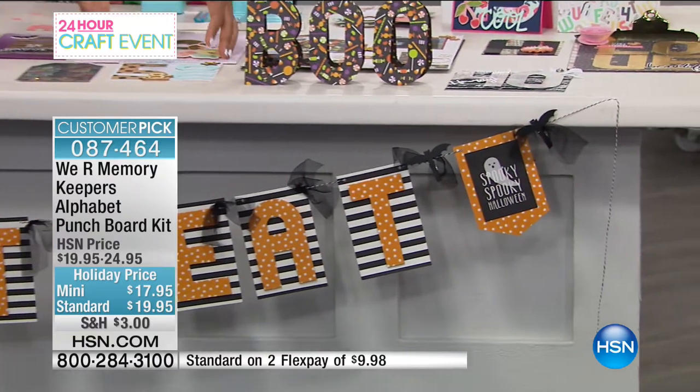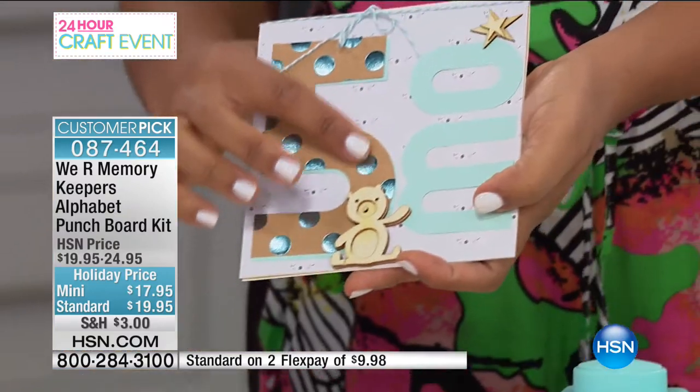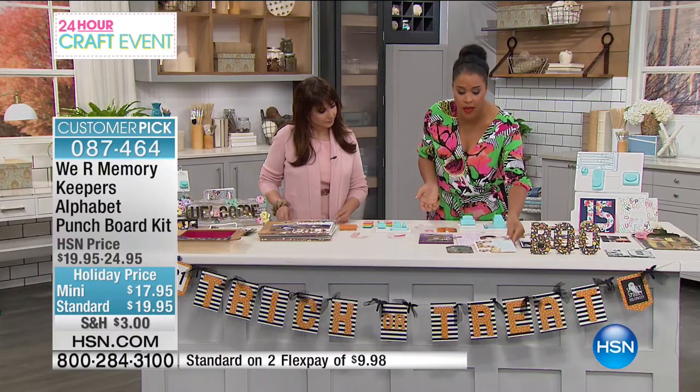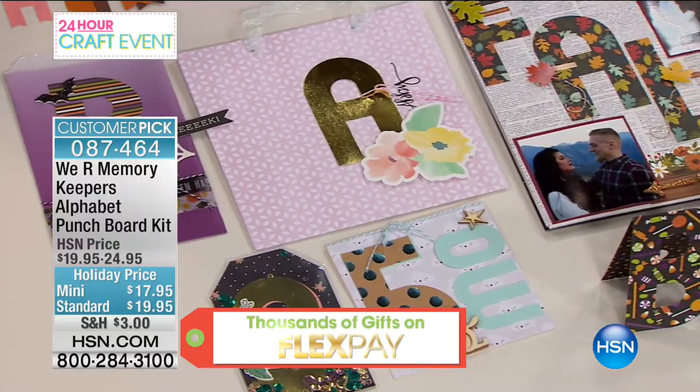So you can also, if you're a card maker, the larger one's great for the more focal piece. And this right here, you can use for smaller letters. So depending on what kind of projects you like to make, you can decide on either, or you can decide on both, because like you said, they were a customer pick.